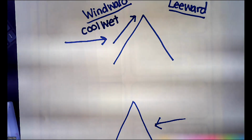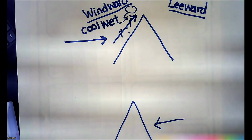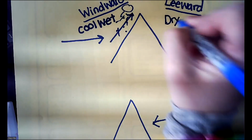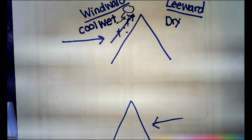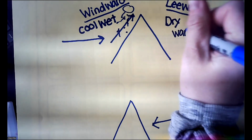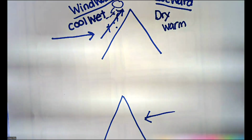The other side of the mountain. So it's all raining here. It rains all its rain out. So it's going to be dry on this side. Okay, so it's going to be dry, and is it going to be warmer or colder on this side of the mountain? Yeah, it's going to be warmer. So this side's gonna be a desert. This side's going to be wet and cool.